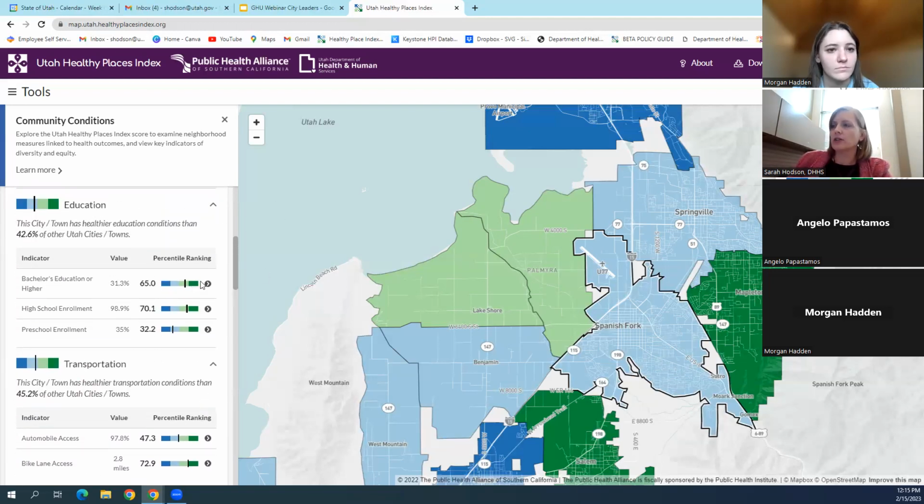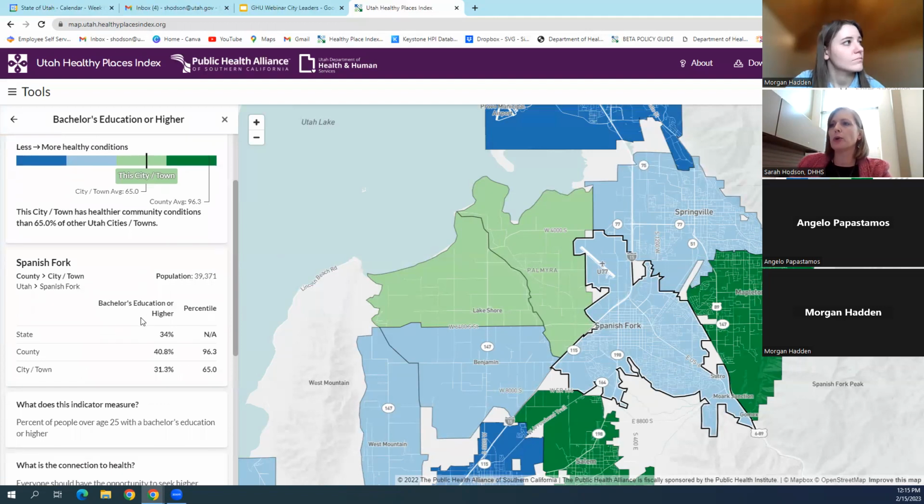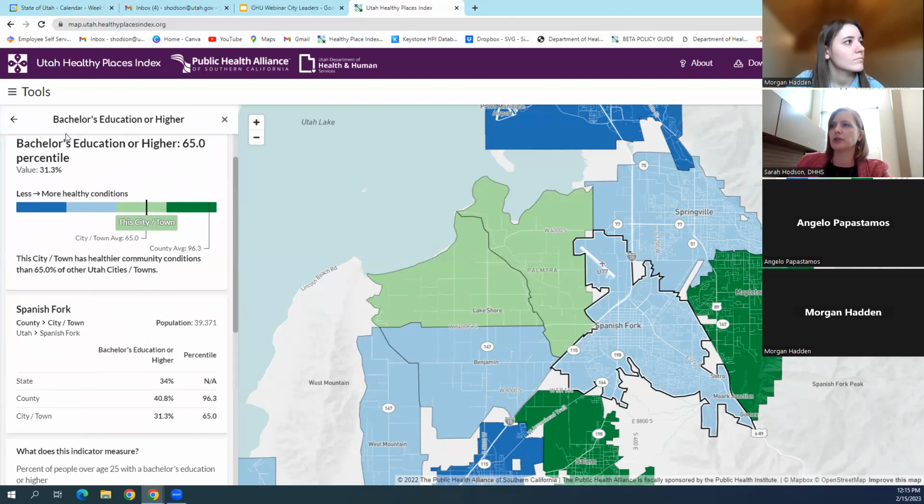For each of the indicators, there's a little right arrow next to it. And when you click on that right arrow, you learn more details about that particular indicator. So it reminds us at the top what we're looking at. We're looking at bachelor's education or higher. It tells us here in this panel, a comparison for Spanish Fork as a city, for Utah County, the county that Spanish Fork is in, and for the state.